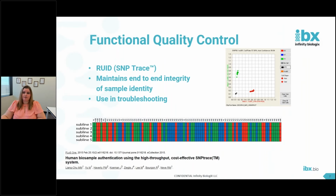Functional quality control is an extremely important aspect of maintaining a biorepository. The SNP trace panel utilizes 96 SNPs, which are run on every sample that comes through the biorepository. This panel assigns a molecular barcode to every sample so that the integrity of sample identity can be maintained throughout every step of the life cycle that the sample has at IBX. Looking at this image here, each line across is a sample, and they're all from the same subject. When reviewing the data, you can see that the sample's genotypes match, which tells us that all of these daughter aliquots came from the same parent sample, and there were no swaps or issues with sample integrity along the way.